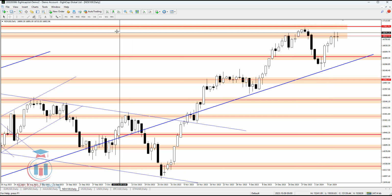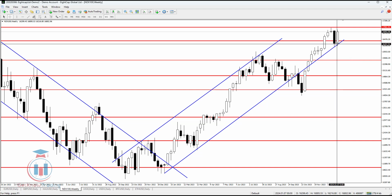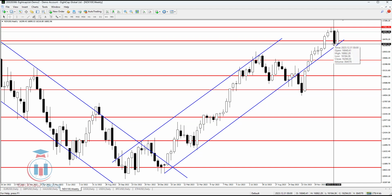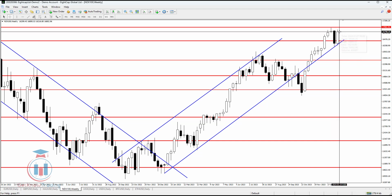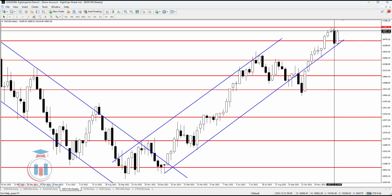In the weekly time frame, we can see this strong bearish candle in the previous week, and the price has made a breakout to the downside, but it has not been confirmed as a bearish one, because this week the price turned back up, which means this bearish breakout to the downside is not a valid one. It means the bulls are still in the game, and they are much stronger than the sellers. So it will be very important to see what happens around this price level.